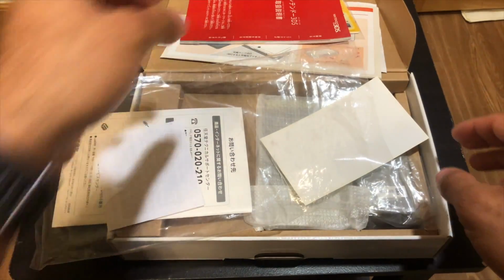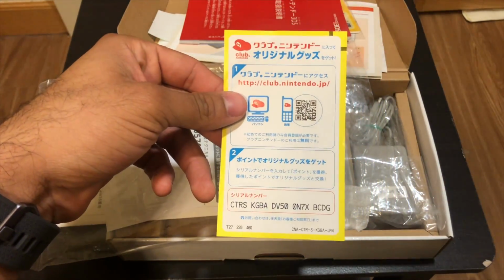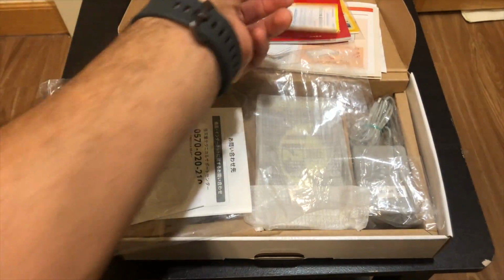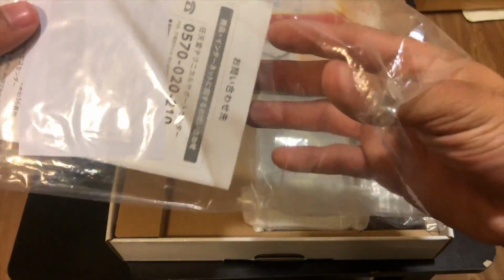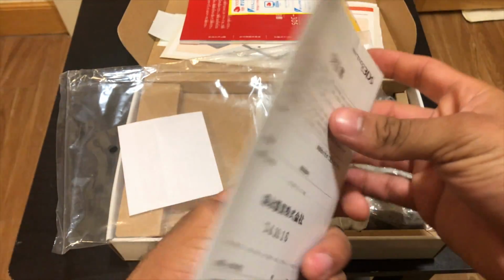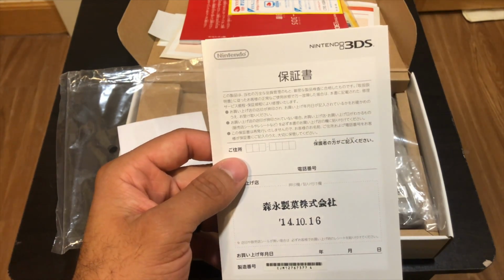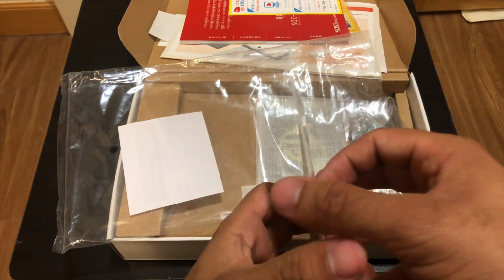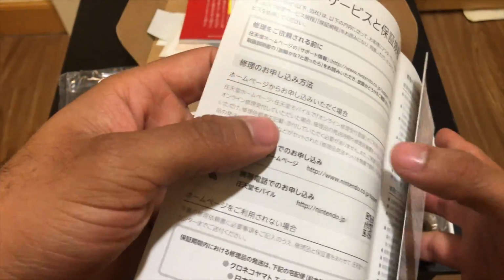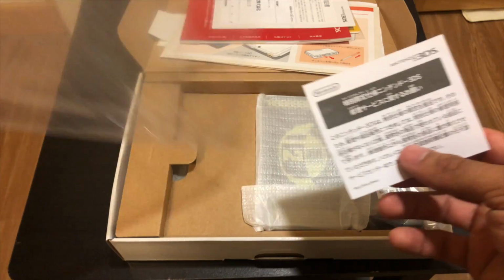Not gonna read through that because I can't read kanji or anything like that anyway. This is the almighty Nintendo Club Japan registration card. A lot of these Nintendo consoles have that actually. So I put this through Google Translate, but then I actually found out this is just a warranty card. And as you can see, back in 2016, that's when they issued that. But this console, or the movie, was actually released in 2014, so it's kind of weird actually. And last but not least, this is just another information card and a thank you card.